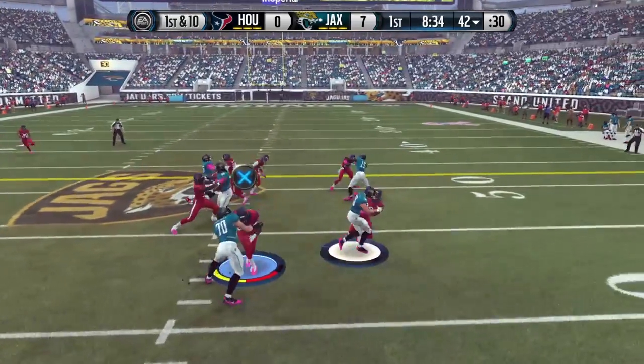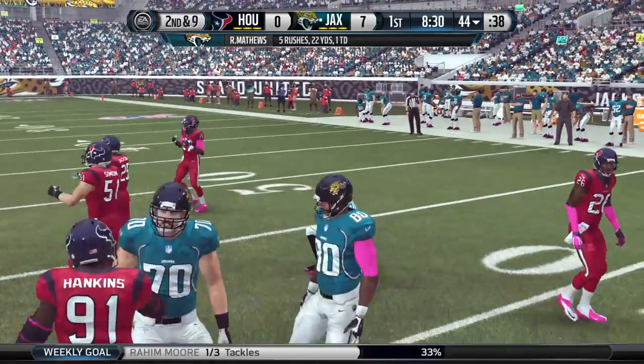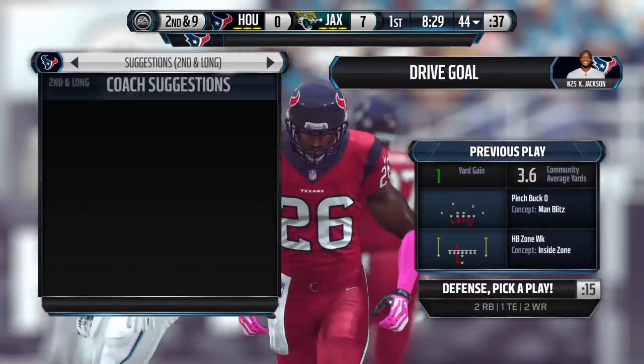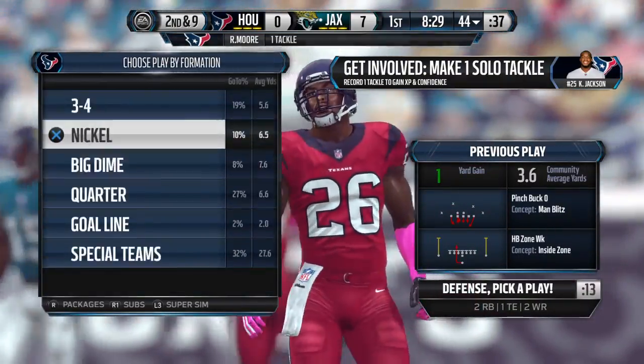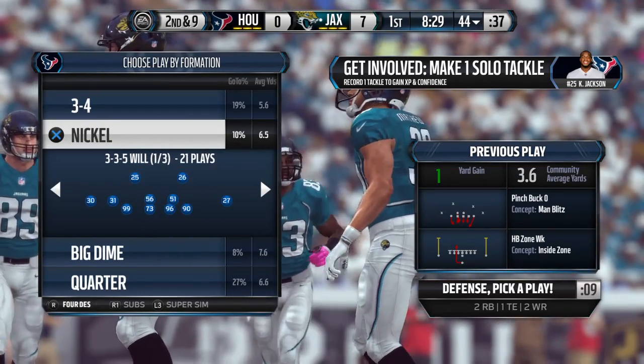And Matthews has got it on the handoff. Matthews is never able to build up that power that he has as a running back. When there's nowhere to go, hey, there's nowhere to go. That's a short game.